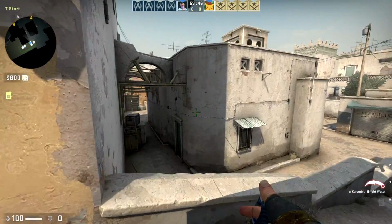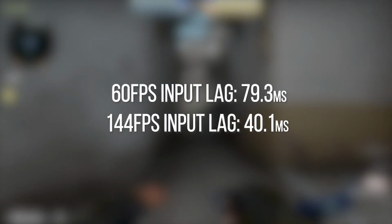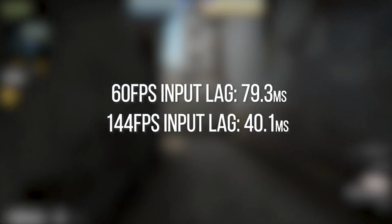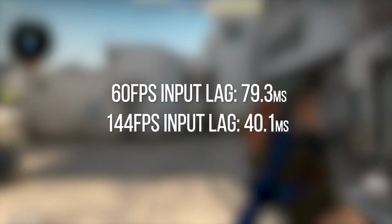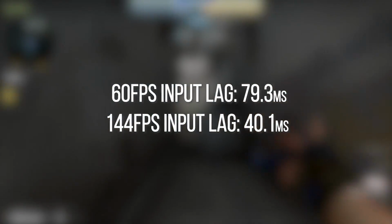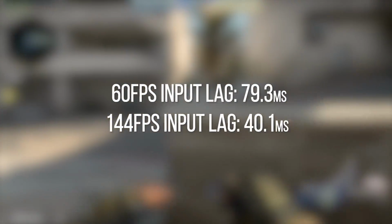Now, I measured input latency on Counter-Strike Global Offensive at 60 FPS and 144 FPS, and with the latter, input lag is effectively halved. Of course, new screens like the ViewSonic XG270QC can run DisplayPort connections faster, at up to 165 Hz, a 14% improvement still further.